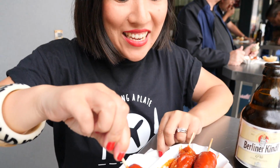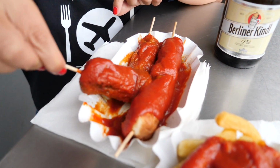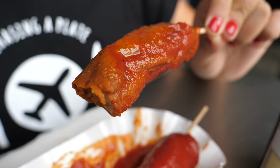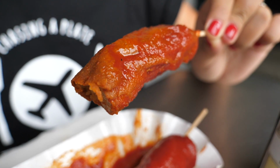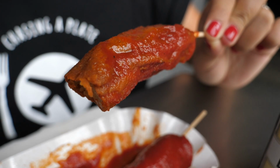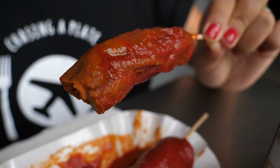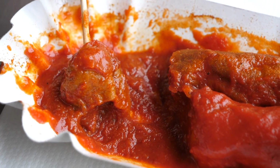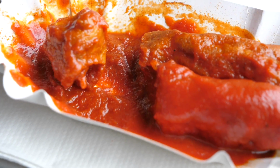Time to get into this Currywurst. I'm gonna make sure that it's well dunked in this curry ketchup. Whoa, that is real good. The sausage is really light. It has a beautiful pork flavor, and then it's just coated in that curry ketchup, which has got a really sweet flavor, very tomatoey, and then it's got a really, really mild curry spice.